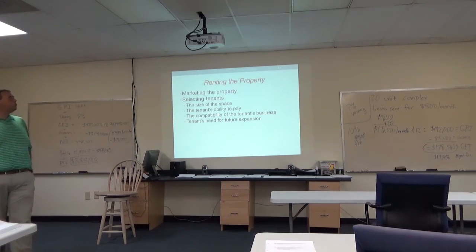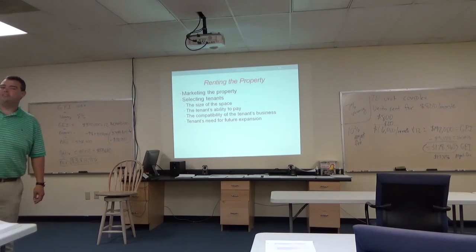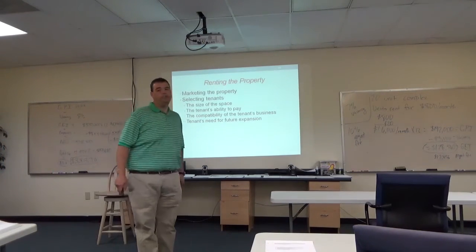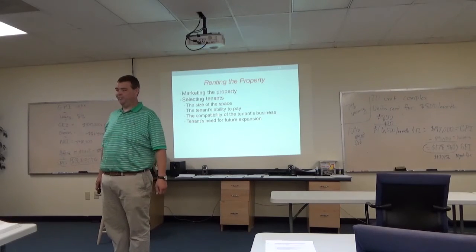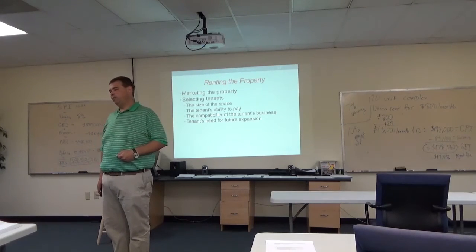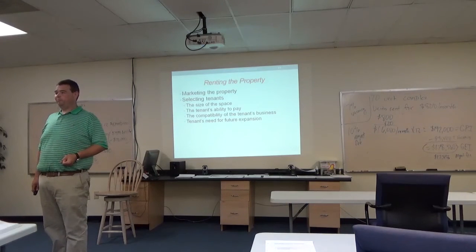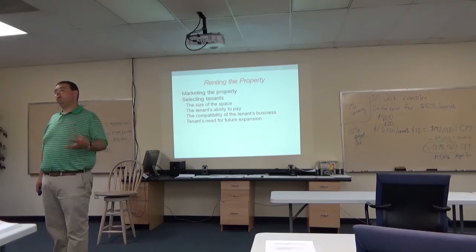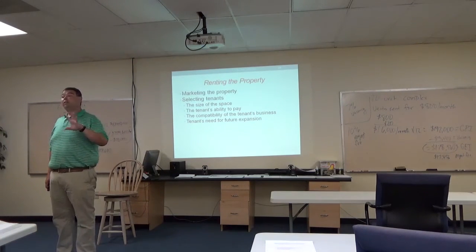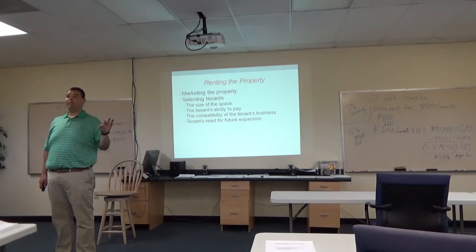Selecting tenants, this is an important danger area. And we're going to talk about this a lot in the fair housing chapter, but what you should know about selecting tenants is use financial criteria. If you use financial criteria, you will very rarely go wrong. If you use anything else, you're asking for trouble. And my advice to you, if you go into property management, is to have the financial criteria, whatever they are, clearly available for the tenant before they even apply. Don't make it a surprise to them when they get rejected.